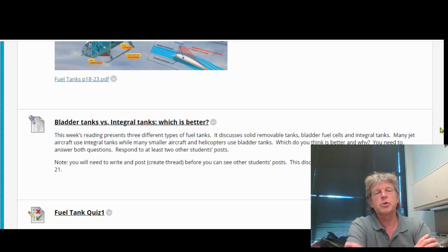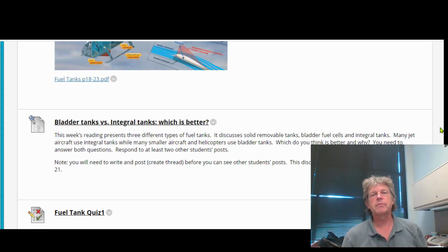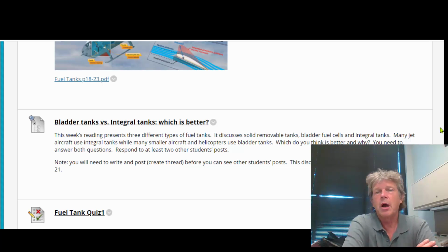The second thing is there are two assignments for this week. One is the discussion board, and the discussion board is: which is better, removable bladder tanks or integral tanks? Easy for me to say. Those types of fuel tanks are in this week's reading, and they will be discussed at the lecture. And if you need more help with that, look at the lecture. This will be recorded and available on Microsoft Teams. So you can look at the lecture and review our discussion on bladder cells and integral tanks.